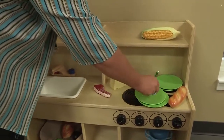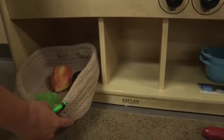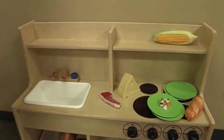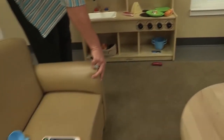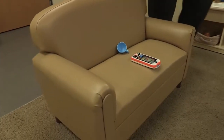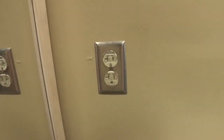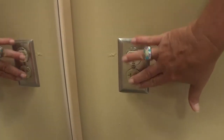About this size, just so we don't have any choking hazards or anything like that. Fruit under here. And the plates. And the furniture. Make sure it's in good repair. No rips or tears. And we want to notice we do have outlet covers on the plug-ins. Some of them are clear, so you want to make sure they are covered. Make sure we don't have any tears.